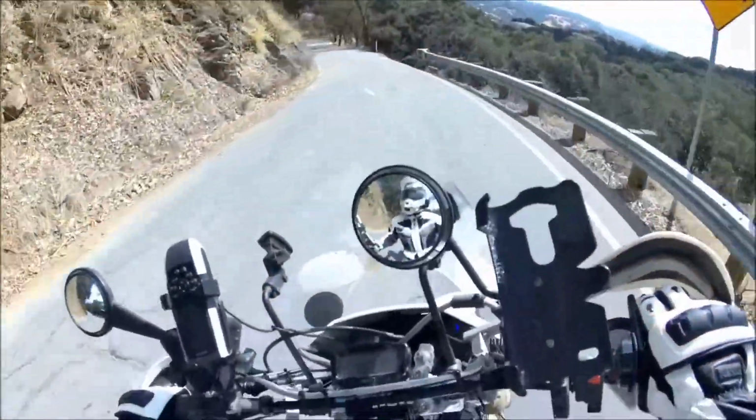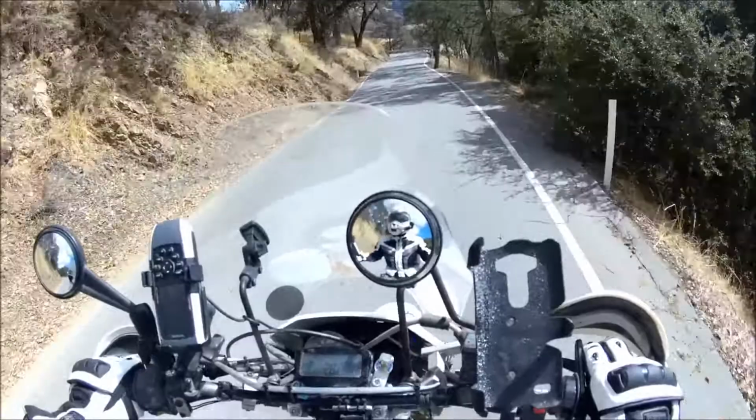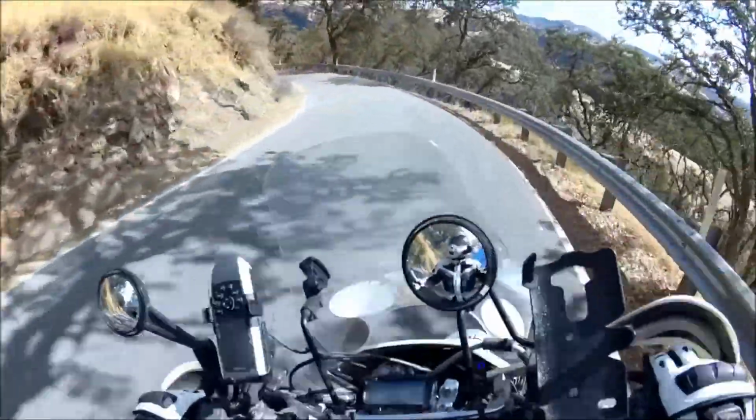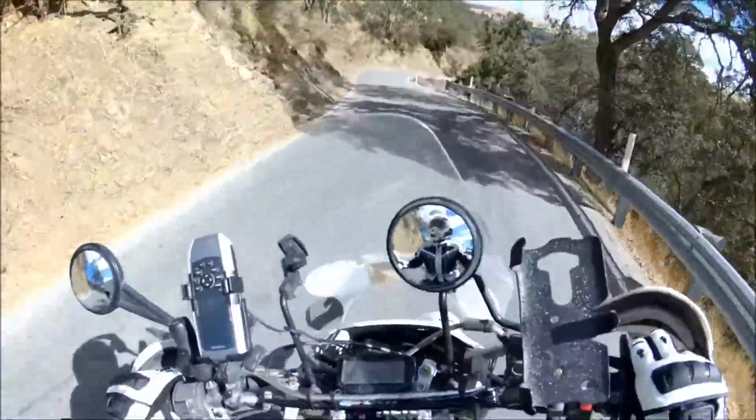This is a one-lane road. I'm going to kind of take it easy and hang out to the right as much as possible. I think there's no bicyclists, but they'll probably be hauling ass down here anyway, because we're going down.